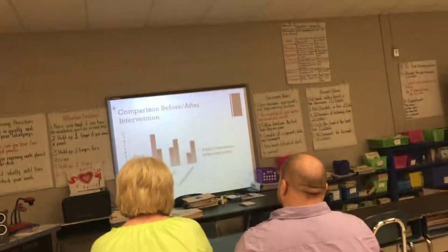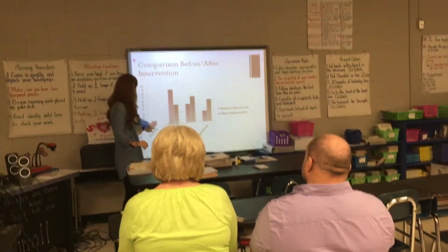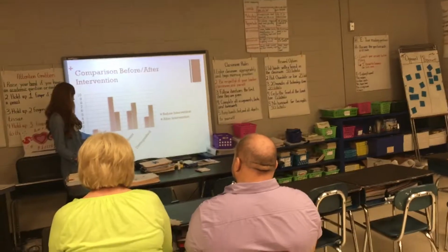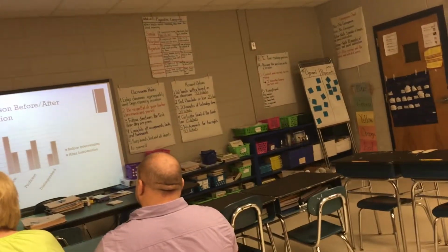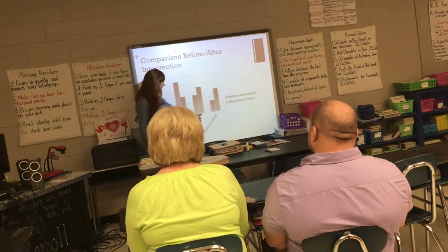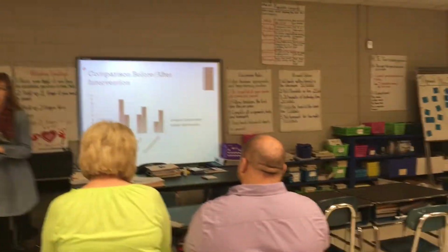So after we put in that intervention, this first, the lighter purple, if you can tell, these right here, that was before the intervention. And like I said, we still had the novice, we still had several apprentice. After the intervention, you'll see that there were no novice. The apprentice dropped significantly, and the proficient and distinguished raised. So I felt like that was a good intervention to move those kids around.